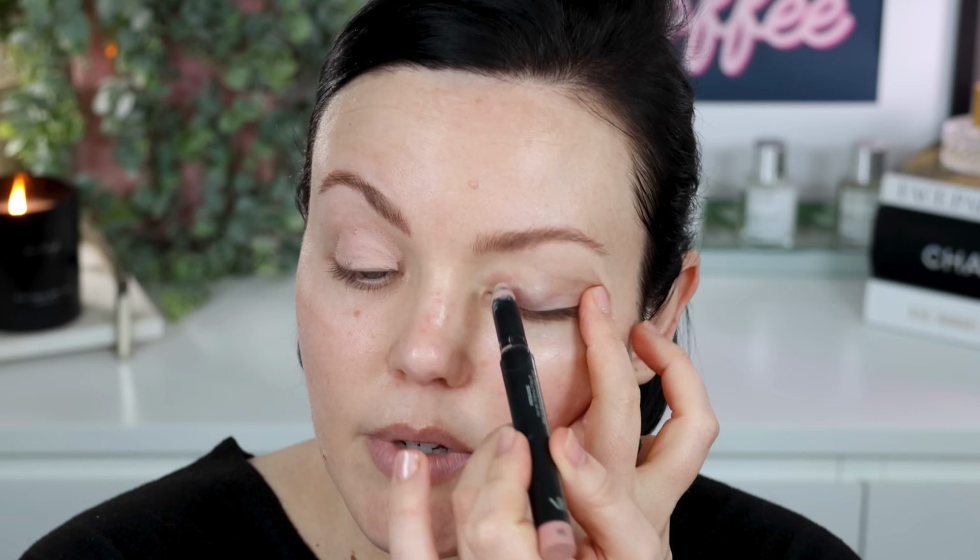All right. This is not a new product, but I am obsessed. This is the Sigma Beauty Eye Primer. And it really has become my favorite eye primer, even controversially over the Rare.